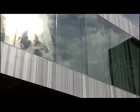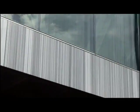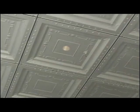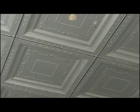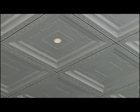That striation there is marble. It's Turkish marble, which naturally has that kind of vertical striation. It's been polished in Italy. It doesn't look like marble at all, but it's quite beautiful. The underside here is stamped aluminum. It looks like some of those old tin ceilings you see in older buildings.